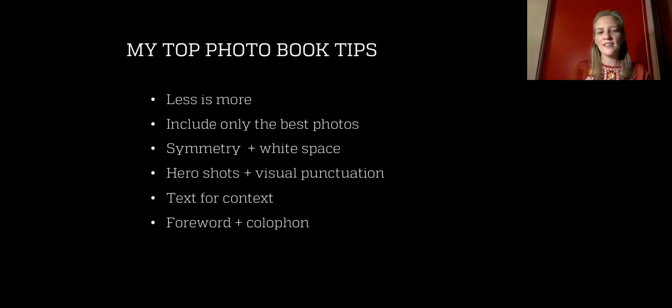Number one, easily, is less is always more. And by that, I mean even less in the number of photos that you choose, because you see the best images when you choose less. And it's harder to keep the reader engaged over more pages. It can be done if they're great images, but don't overdo it.